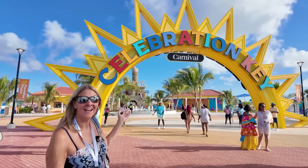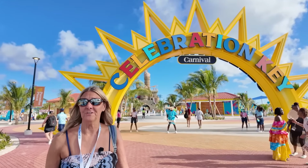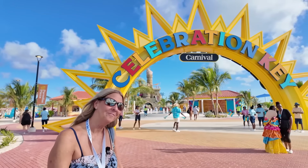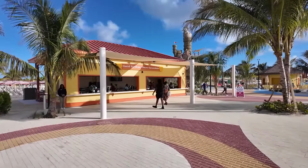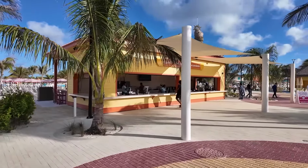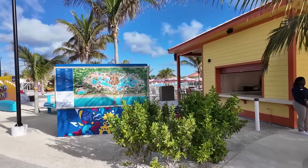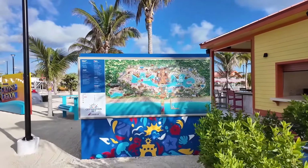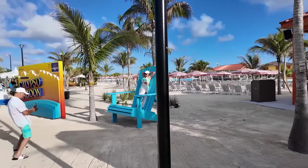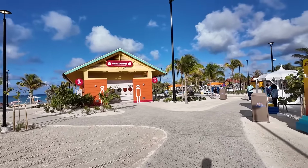Celebration Key, there's a big sign, the Sun Castle is right behind me, and we are going to head over to Calypso Lagoon, find a nice spot, and then we are going to go tour the island. So let's go. And right as we head over to Calypso Lagoon, you're going to pass guest services and the shore excursion desk, so that's where you can find any information on those things. There's a full map of the island right here, so there's no getting lost here. Everything is labeled. There's a restroom right there when you walk in, and there's multiple ones around the island.